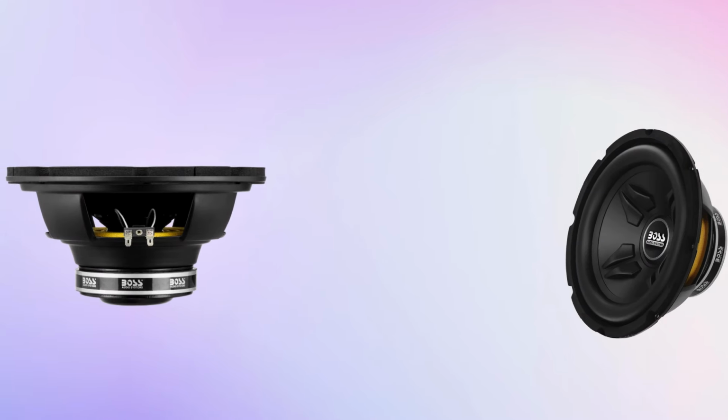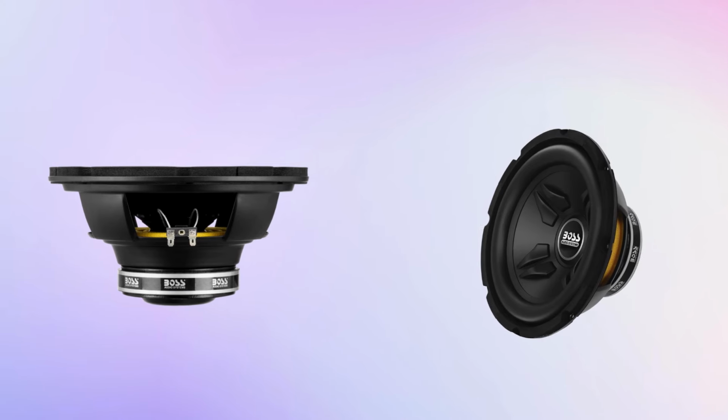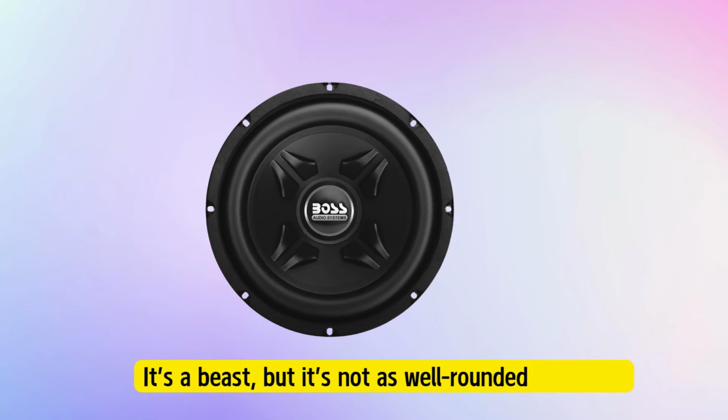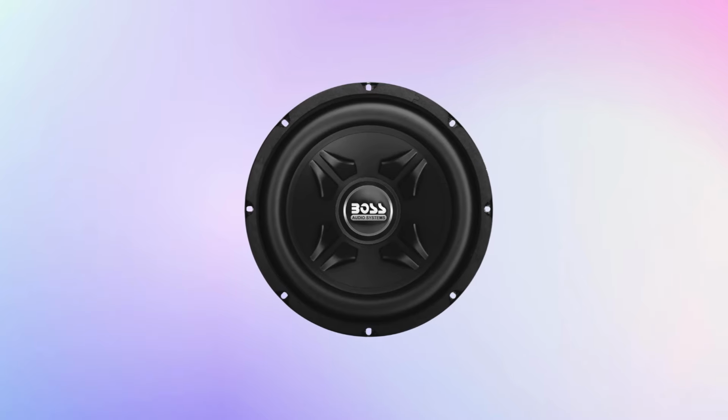But here's the trade-off, the sound quality isn't the cleanest. While the Boss CXX10 delivers raw power, it lacks some of the refinement of higher-end subs. I found that at louder volumes, the bass could become a bit overpowering, drowning out some of the mid-range and treble. It's a beast, but it's not as well-rounded as I'd like. Still, if you're all about maximum thump for a reasonable price, this sub brings the heat.